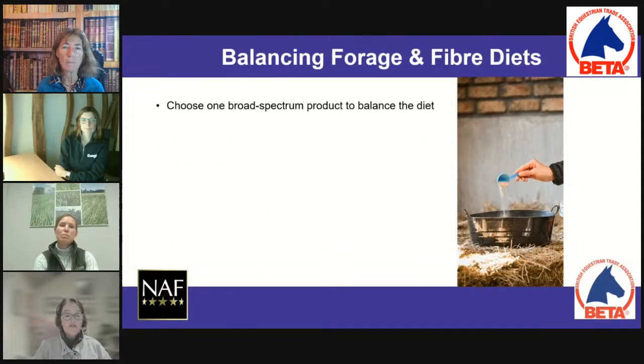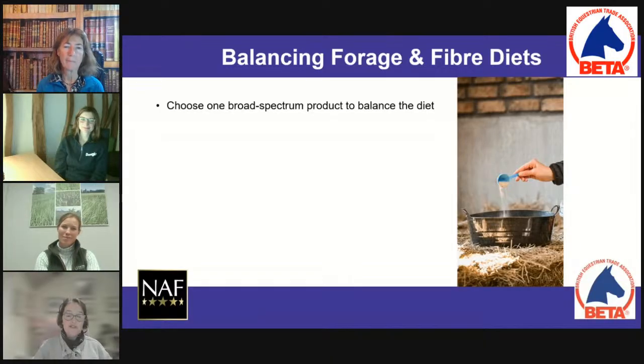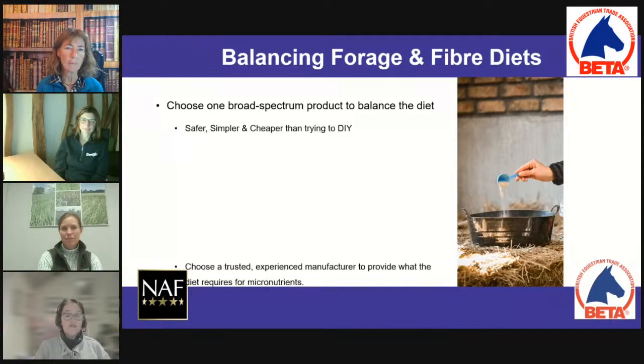So in terms of balancing, I always recommend choosing one broad spectrum product to balance the diet. We do get some customers, often the ones most invested in their horses' welfare and trying really hard, who think, I'm going to get some selenium from here, I'm going to get some vitamin E from here. Honestly, it's much better to take that guesswork out of it and let us, the professionals, do that for you. So choose one broad spectrum product to balance the diet. It's safer, simpler and cheaper than trying to do the DIY.